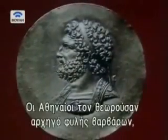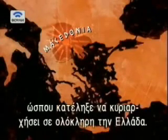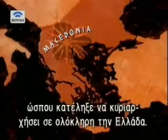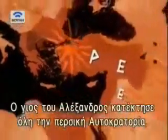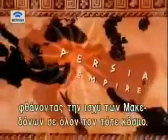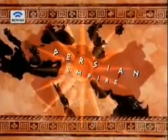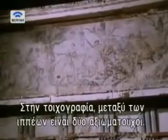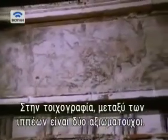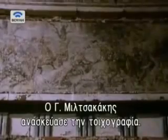Philip II, whom the Athenians reviled as the chief of a barbarian tribe until he came to dominate the whole of Greece, and whose son Alexander the Great set off to conquer the Persian Empire, spreading Macedonian power to the edges of the known world. Another clue was found on the mural, which shows a group of hunters, among whom are two distinguished riders. The whole painting has been recreated by Yorgos Mirtsakakis.